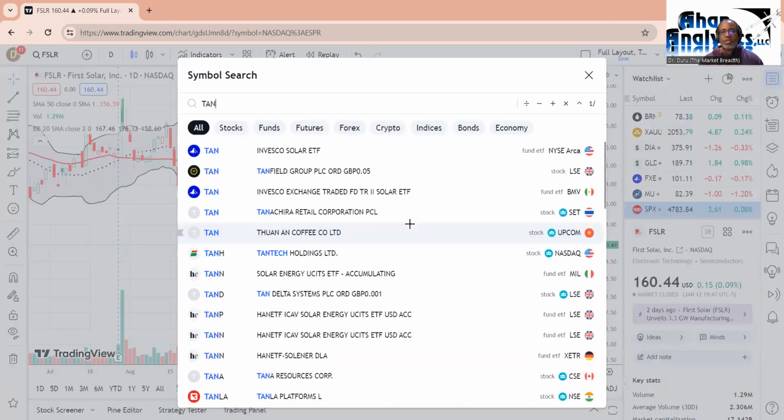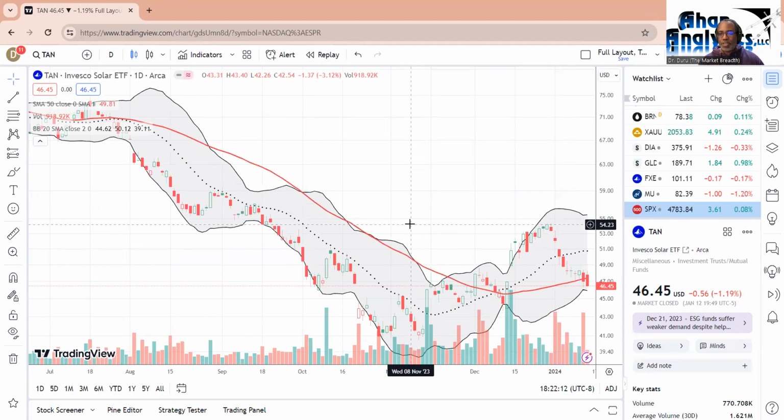So again, TAN, the solar ETF, is a fail, unfortunately. If I were in this one, I would consider getting out most likely and just wait to see whether another catalyst appears.